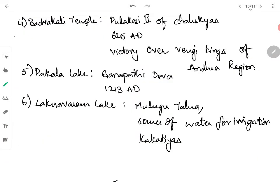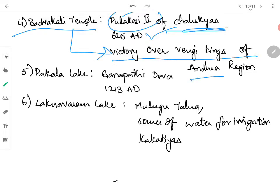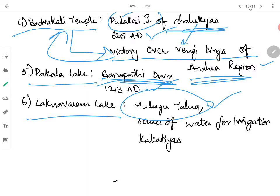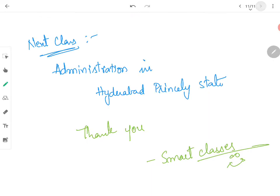Okay. Then comes the Bhadrakali Temple, built by Pulakesi II of the Chalukyas in 1625 AD. This temple was built to show the victory over the Vengi kings of the Andhra region. When the Chalukyas won over the Vengi kings, in order to show off, they built the Bhadrakali temple. Pakhal Lake was built by Ganapati Deva in 1213 AD. Laknavaram Lake is in Mulugu Taluka, and it is a source of irrigation water, built by the Kakatiyas.